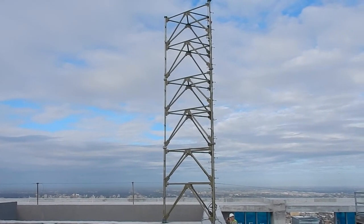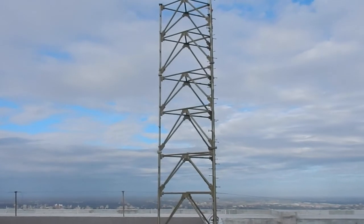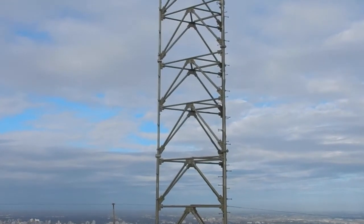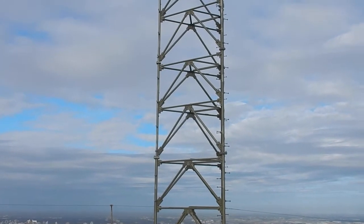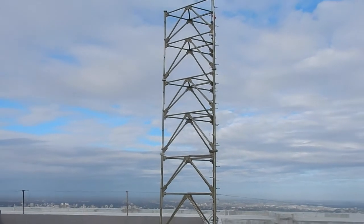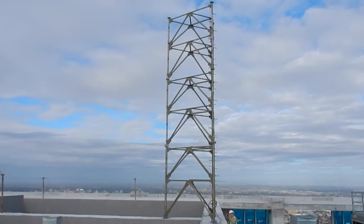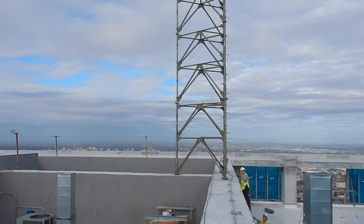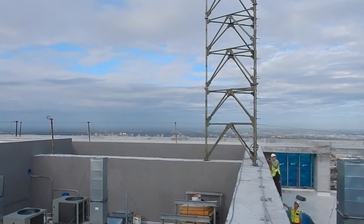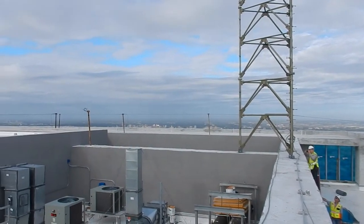Currently it's 868 feet, and there is a possibility, although the overall height of 868 won't change, there is some question as to whether we are at actually 868 with that tower or we're at 830. So keep watching the video and you'll see in the near future what we've got to work with.